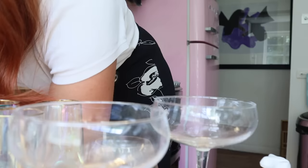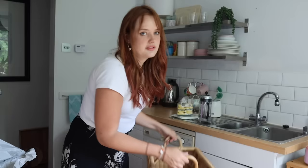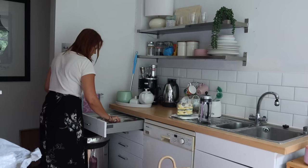Oh my god. I found some interesting stuff. Thought I'd show you. This thrifted plate that is so pretty. I'm gonna keep this. Putting all of the crockery in this basket so it doesn't get broken. Scissors would be handy right now. Oh, those are mine.